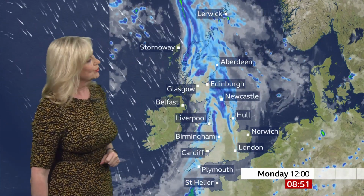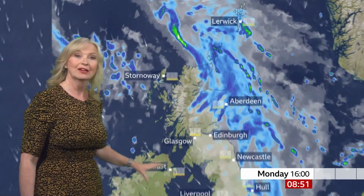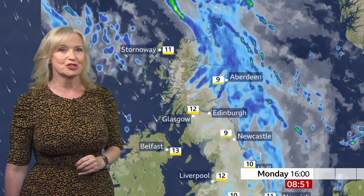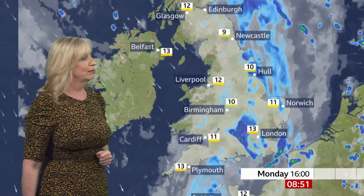today. So through the rest of the morning and into the afternoon, the cloud is very much with us. The rain continues to drift eastwards, but it should brighten up across western Scotland and Northern Ireland and northwest England. Having said that, there will still be a few sharp showers around and still that brisk northwesterly wind. Temperatures only 12 degrees in Glasgow, 13 in Belfast.